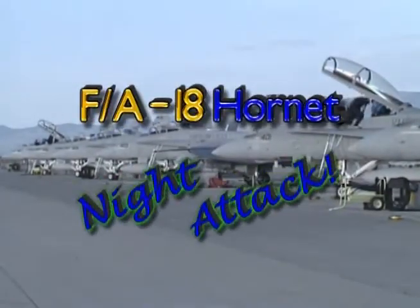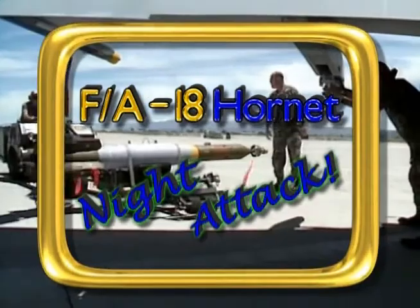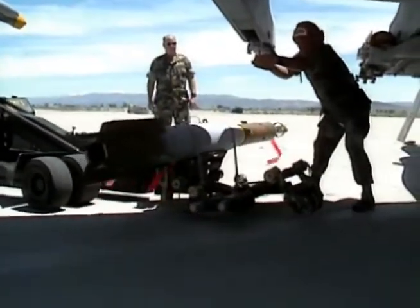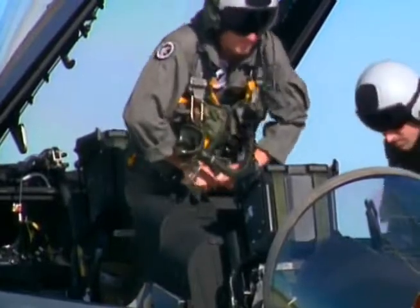The FA-18D is the two-seat version of the FA-18C. Unlike the FA-18B, the D model only has flying controls in the front seat and was intended as a two-seat night attack aircraft rather than as a two-seat trainer.